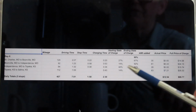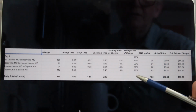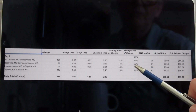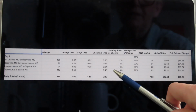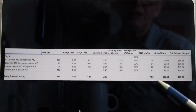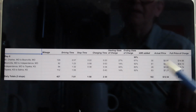So here are the stats from day 8. They look pretty similar. We started charging a little bit more just to make sure we would get to the next stop without getting too worried about it. So we were charging up to 92% sometimes, and so we were going over our 30 minutes of charge time. So we had a little bit more charges, $12.54.